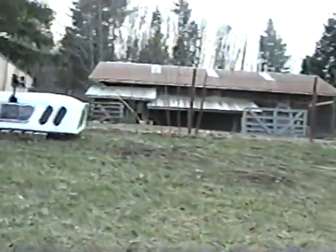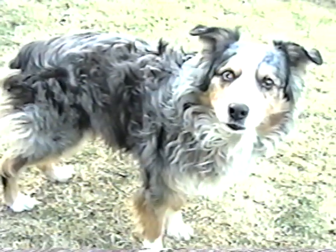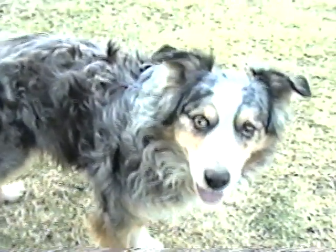Camper top there. Place looks different in the winter, doesn't it? Grass is all gone. Dog, get off my leg. He's a bad dog, Jesse. You bad dog. Bad dog. You need a girl dog.